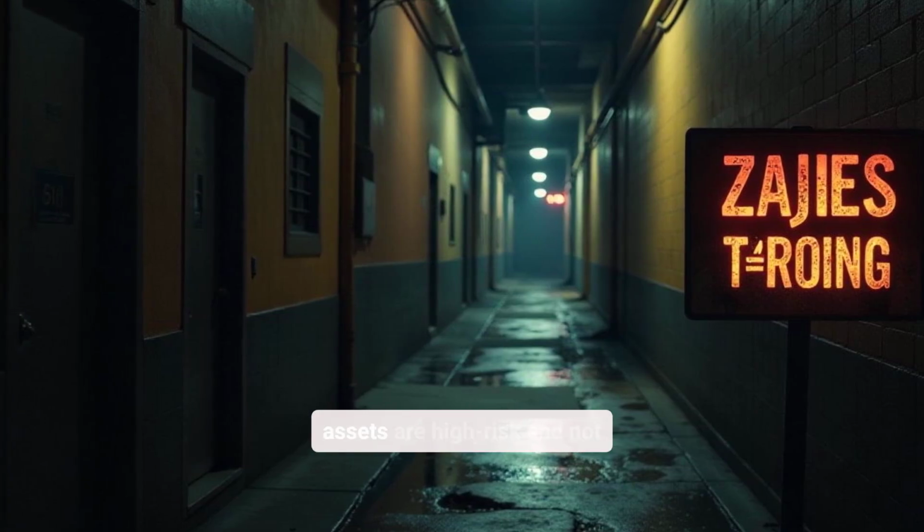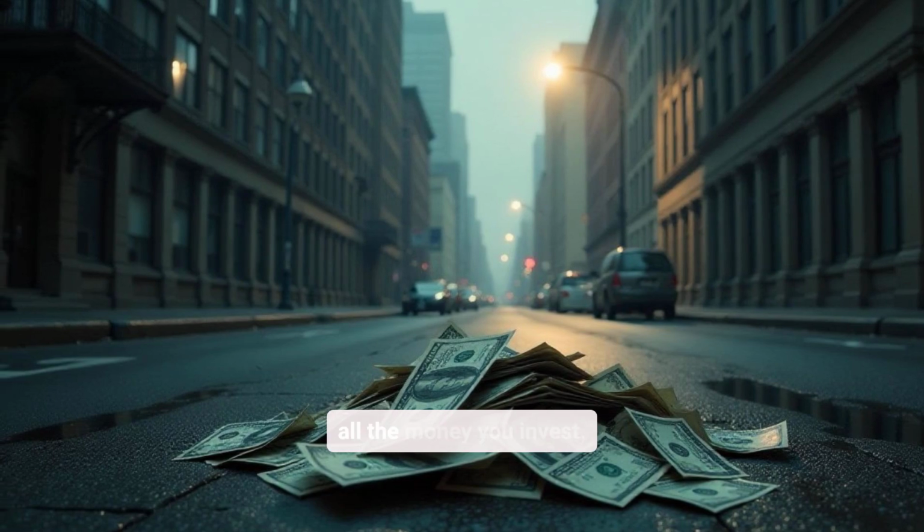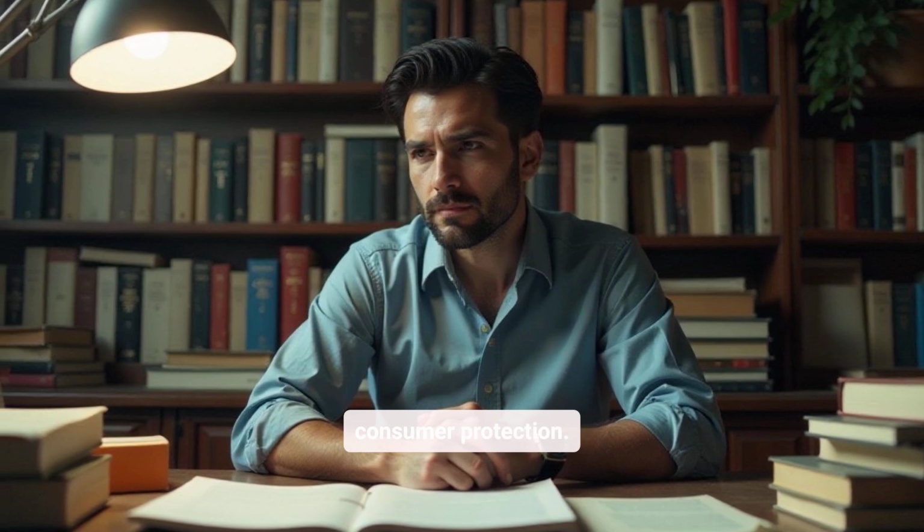Disclaimer: crypto assets are high risk and not regulated in the UK. You could lose all the money you invest. There is no consumer protection. This content is not financial advice. Always do your own research.